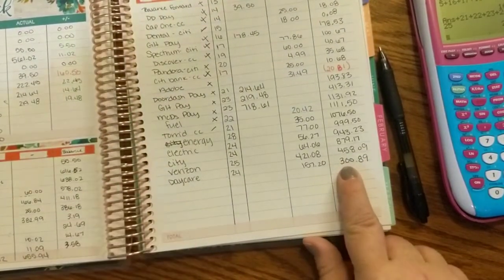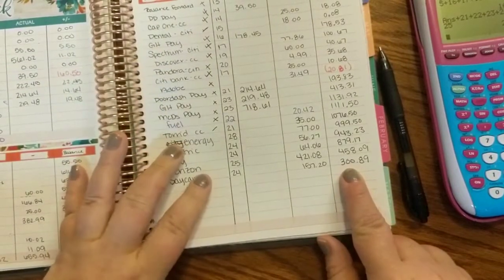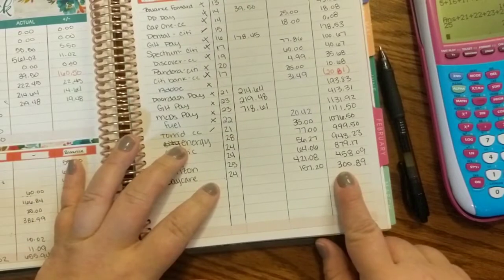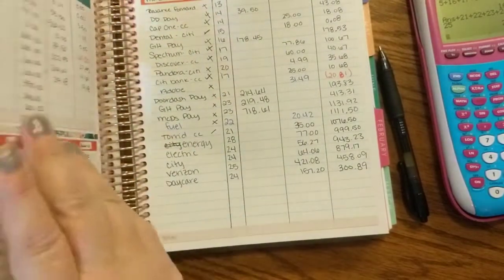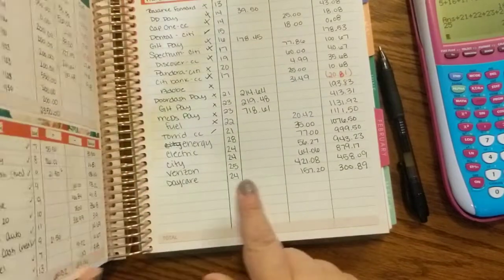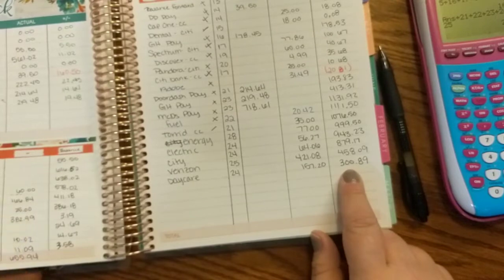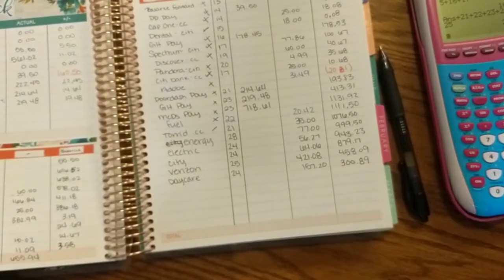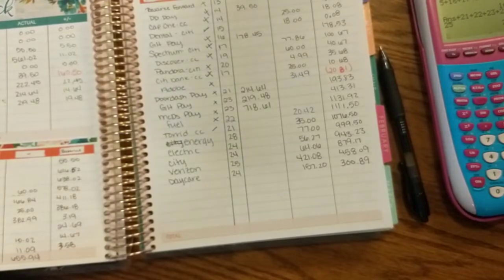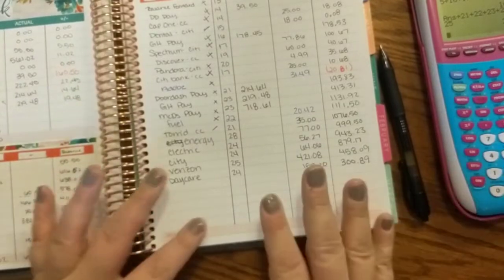I will either use it for, obviously, groceries and fuel, but on the night of Monday the 27th, whatever's left, I will transfer out into my savings. And I think we're just going to do it that way. Anyway, that's where we're sitting.